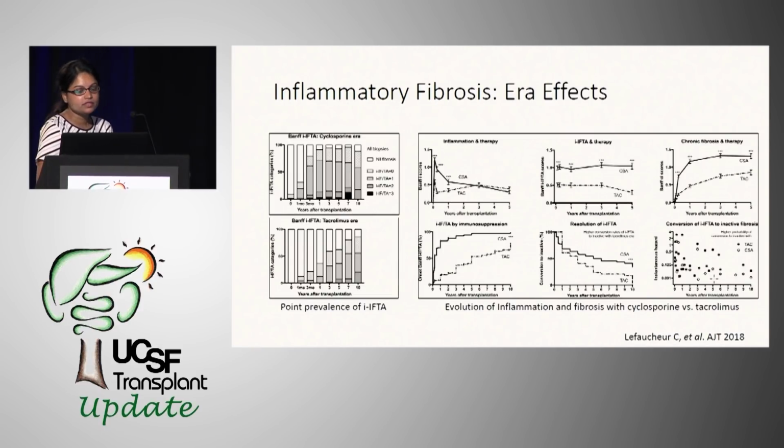What is also interesting about their study is that because their study spanned 1987 to 2012, about 30 years or so, about half of the patients in their cohort up to 1999 were on cyclosporin, azathioprine, and prednisone, and patients after 1999 were on tacrolimus, CellCept, and prednisone. So they were able to actually compare era effects.